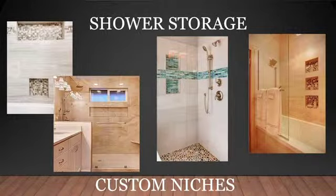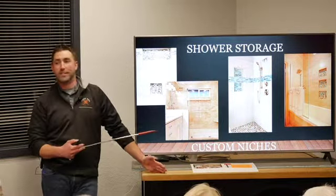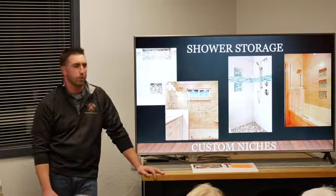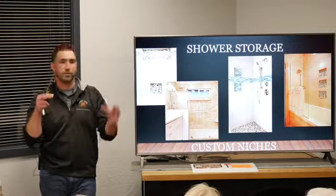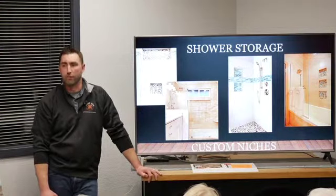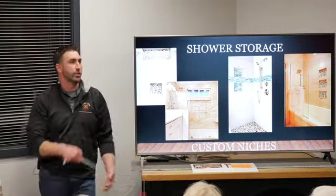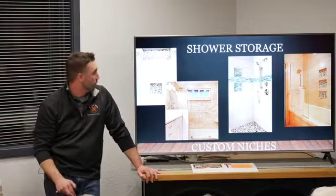Another thing to keep in mind is shower storage. You don't want to remodel your bathroom, have this gorgeous shower, and then take that old white metal shower caddy and hang it up over the shower head. So we do a lot of recessed niches. A lot of remodelers you might want to talk to might just say, hey, we got a 12x12. It's just what we do. Really keep in mind what you're going to put in there for products. So we had a client that bought all their shampoo at Costco, so they needed a taller niche. So that's what we did.